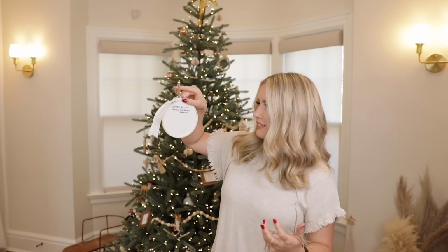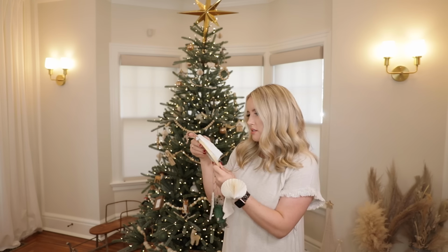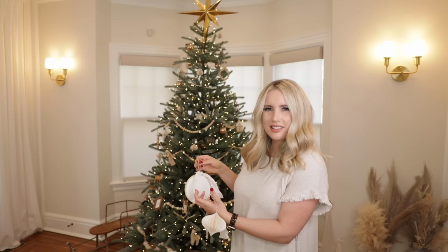And then wanna know my favorite ornament ever? This is Sawyer's foot from last year. Look, he was 3 weeks old. I love this ornament. This is like such a special ornament. I hope it never breaks. Hopefully we've got more little feet on here as the years go on.